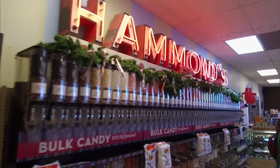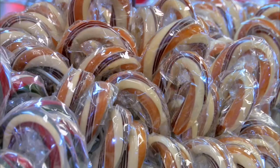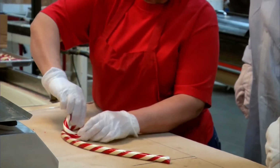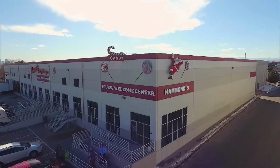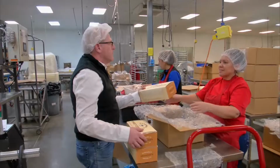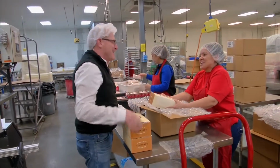Each year, Hammond's Candies gives the world 10 million tasty, carefully wrapped, handmade reasons as to why Christmas time is so sweet. We have to start making candy canes in December for the following Christmas. Whether he wears his finest elf headgear or not, Andy is the Willy Wonka of the candy cane world.